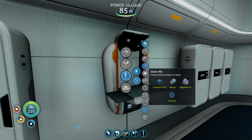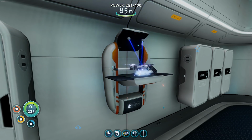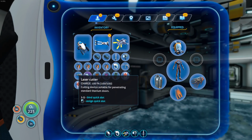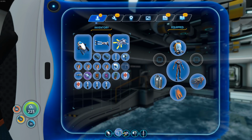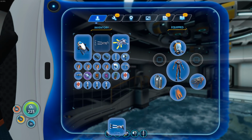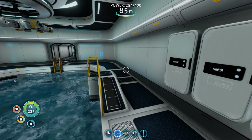Alright, let's make a handful of beacons. We're gonna make ourselves a stasis rifle as well. I don't know how big of a creature this thing can freeze, but I'm excited to find out. That is not the white thing I wanted to put there. There it is. Alright, so we got this guy, we got this guy.